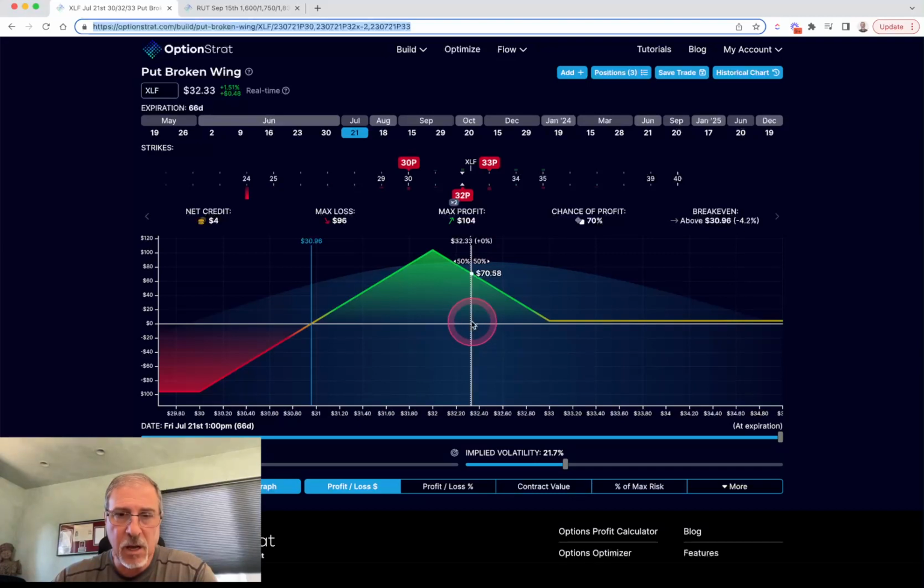Our dashed line here is where the ETF is currently trading, which is right at 32.33, we can see up here. Our break even to the downside at expiration is right around the $31 mark. So in other words, that kind of encompasses the window that we're looking at. I'm okay if this thing sells down to 31 at expiration, I'll still be close to break even. So I'm going out a ways on this. This is 66 days out, the July 21st expiration.